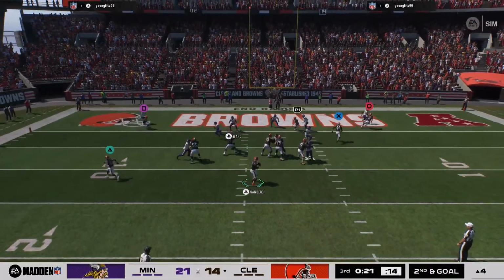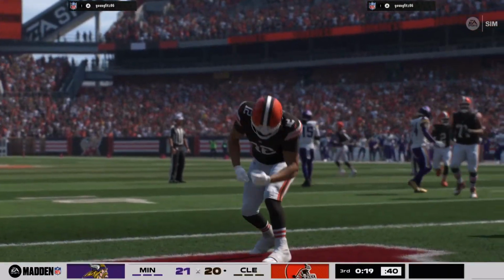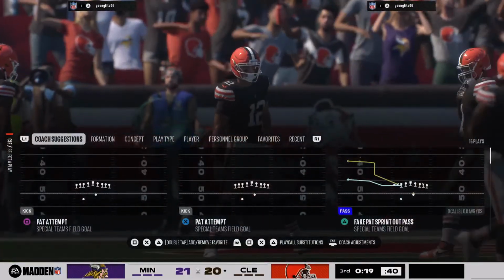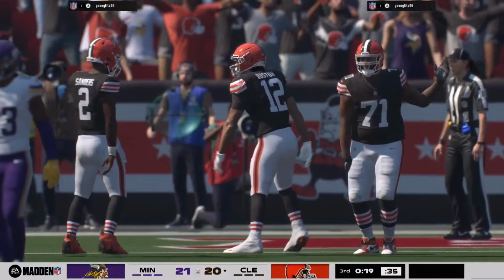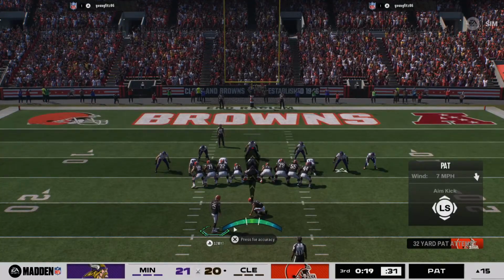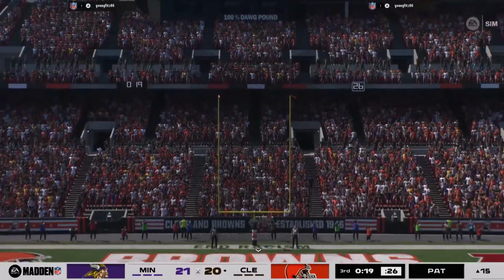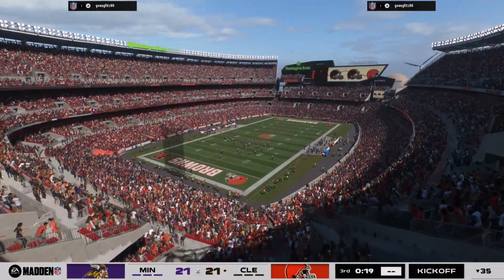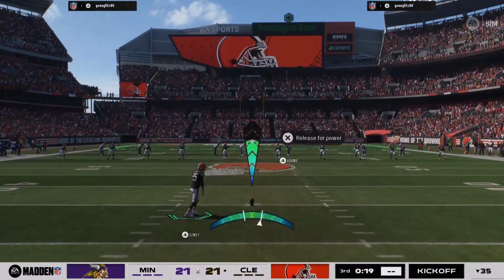Let's go now. Move it, Mike. Out of the gun, it's Sanders. To the goal line and in. Denzel Boston. Touchdown, Cleveland. Schmidt now for the extra point. He's got it, and the Browns will even the score. It's now 21 all. Schmidt to kick off for Cleveland. So back to level after the touchdown.